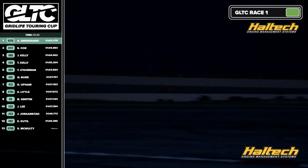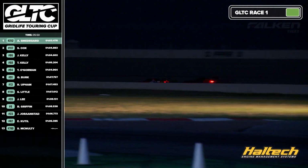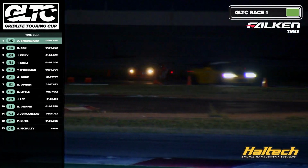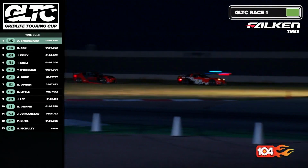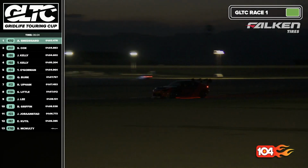And side by side for 2nd place behind him. Smedgaard out in front now by about 15 car lengths. In behind the battle for 2nd, raging into turn number 3, and that's Cox on the inside. He's cleared Justin Kelly once again. Big sweep through turn number 3. Slide for the FRS, trying to get the power down. Can't quite get the overlap. Great racing here between positions 2 and 3. Justin Kelly is driving well.